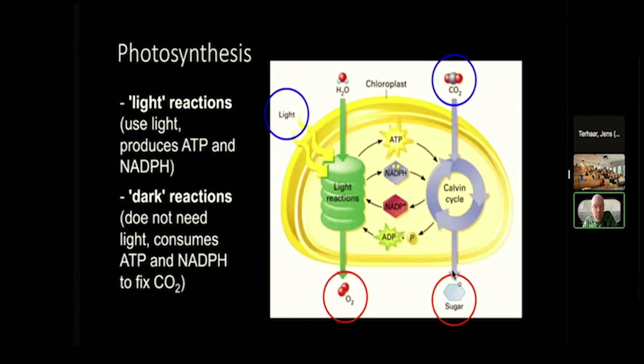These occur in a process known as the Calvin cycle. And we sometimes call these the dark reactions. It doesn't mean that they happen in the dark. It just means that they do not need light. So phytoplankton are still doing this in the light. It's just that they don't need light for this. And the Calvin cycle effectively uses the fruits of the light reactions, adenosine triphosphate and NADPH, to fix CO2 into sugars. The water splitting reaction that produces oxygen is in the light reactions.